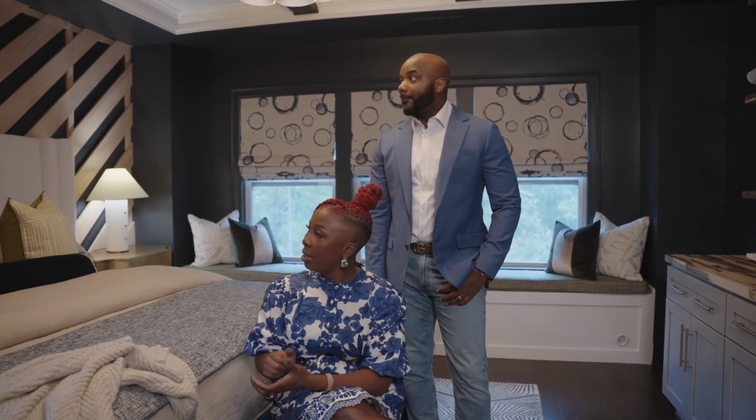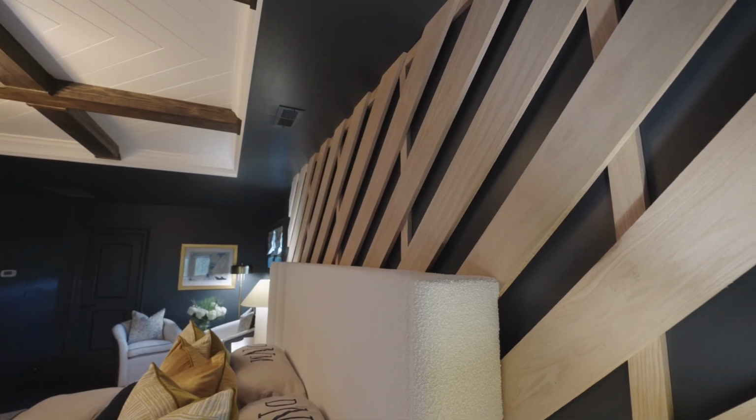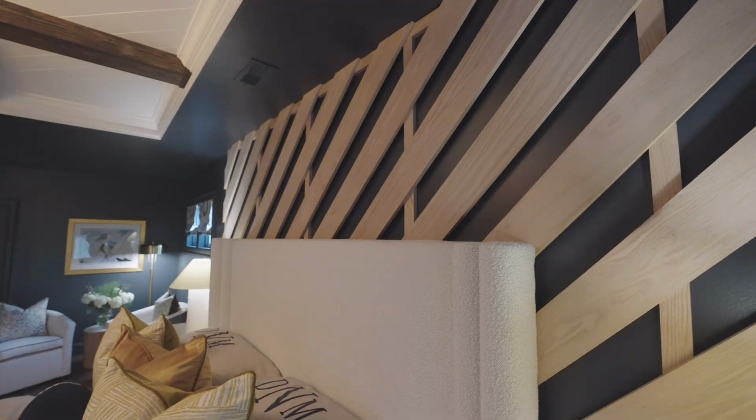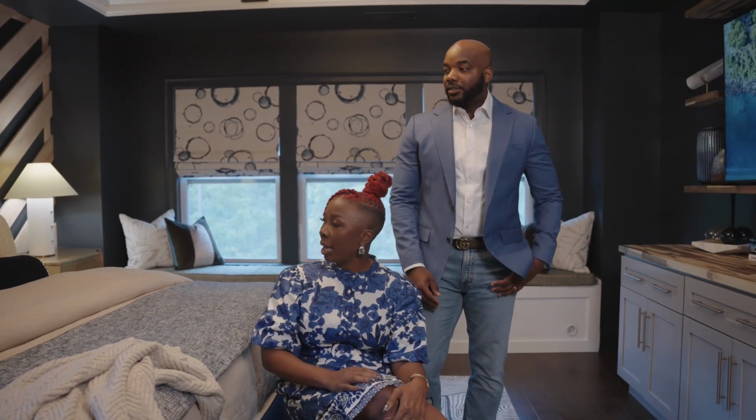It still gives a traditional feel to it. But again, going back to Zen Cove, it gives you that feel of just a retreat. And the clients love wood. So we even changed the flooring throughout that you see in the bedroom to wood. So we wanted to play off of that, bring something to the accent wall behind the bed.